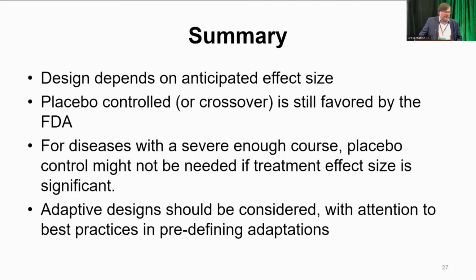Still the problem of placebo control being favored, problem and benefit. You know, if we can manage a trial, it still remains the gold standard. But attention to adaptive design, particularly in the gene therapies, is important. So with that, I'll close. Thank you very much.